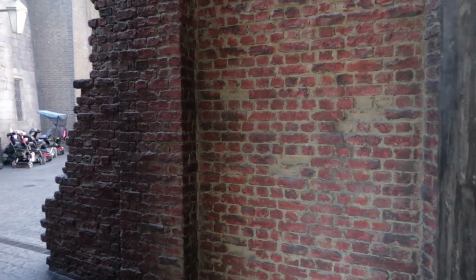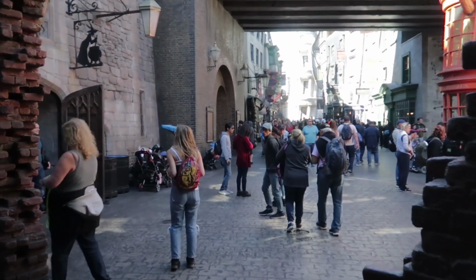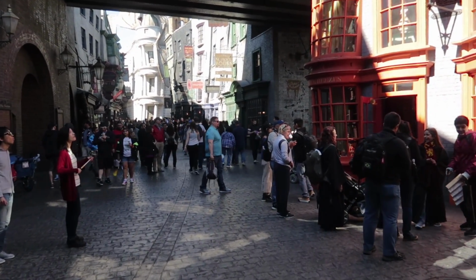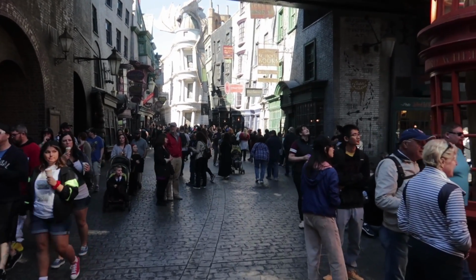The next city, as we continue our loop around Universal Studios, is going to be London. And of course, inside of London will be Diagon Alley. Now, when it comes to the Wizarding World of Harry Potter at Universal Studios and Islands of Adventure, there's one section at Studios, one section at Islands of Adventure. The section here in Studios would be Diagon Alley.